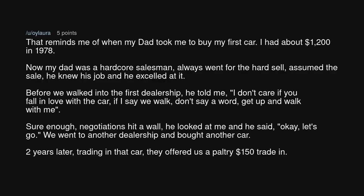That reminds me of when my dad took me to buy my first car. I had about $1,200 in 1978. Now my dad was a hardcore salesman. Always went for the hard sell. Assumed the sale. He knew his job and he excelled at it. Before we walked into the first dealership, he told me, "I don't care if you fall in love with the car. If I say we walk, don't say a word. Get up and walk with me."